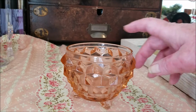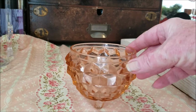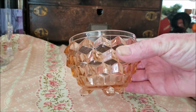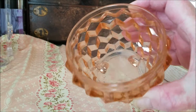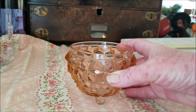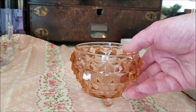Anyway, this first item I believe is pink depression glass, and it's footed, and I believe it used to have a lid, but I would position it as an open sugar bowl, footed. This is the Cubist design, and it's in really good condition. I have to clean it, but I'm not sure who the manufacturer is, so I have to look into that. But I've mentioned before, glass is not always my best subject. It takes a lot of research, but I'll figure it out.